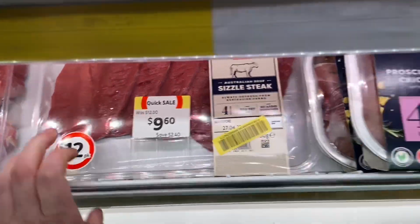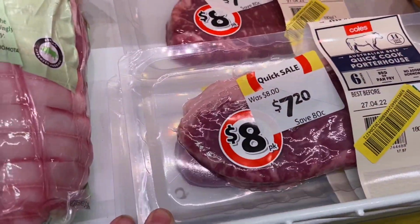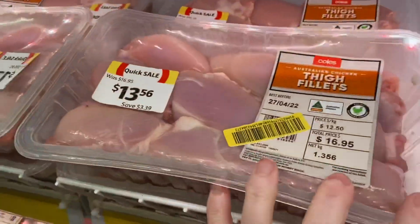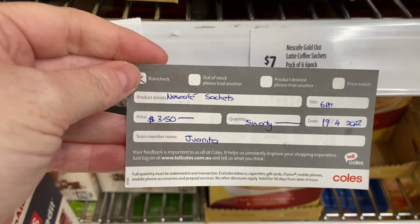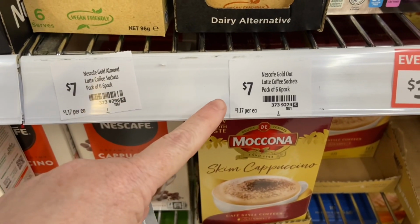I had a quick look at all this markdown meat. I wasn't happy with any of the prices, so I just filmed it to show you guys, but we also don't need any meat.